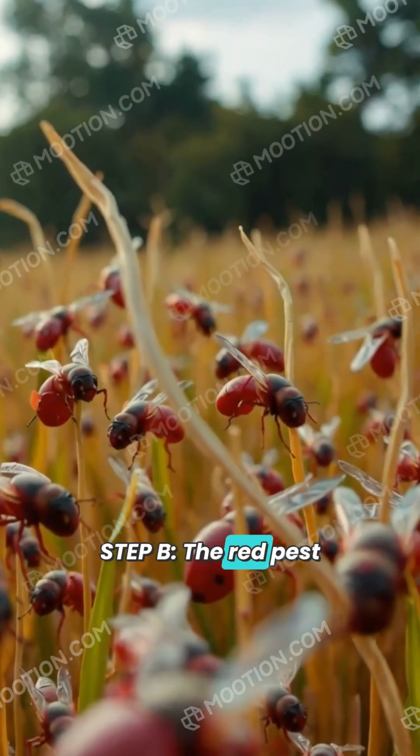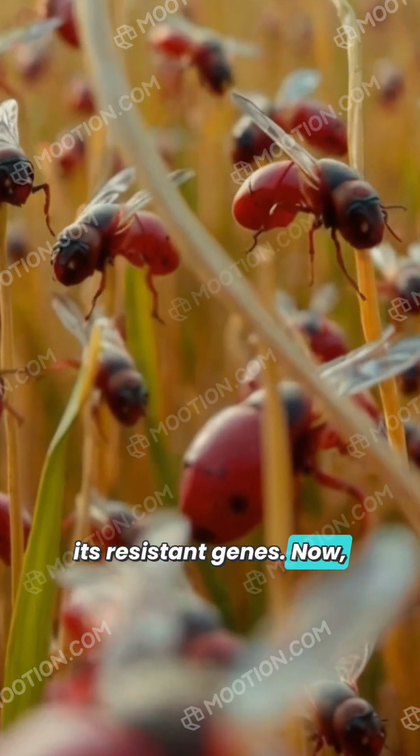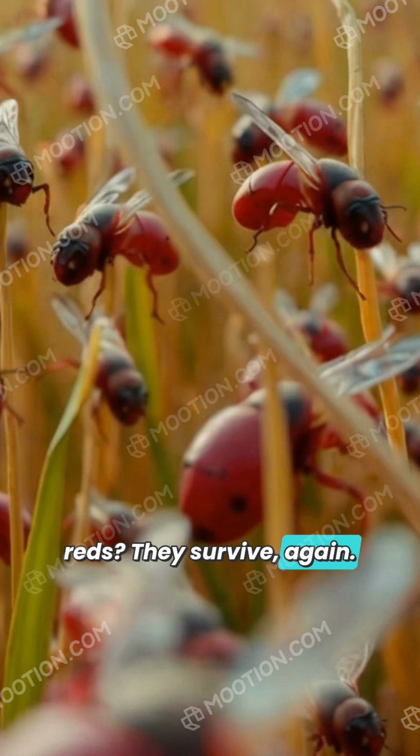Step B. The red pest reproduces, passing on its resistant genes. Now, the next generation has more red pests. You spray insecticide A again. Most of the blacks die again. The reds? They survive again.